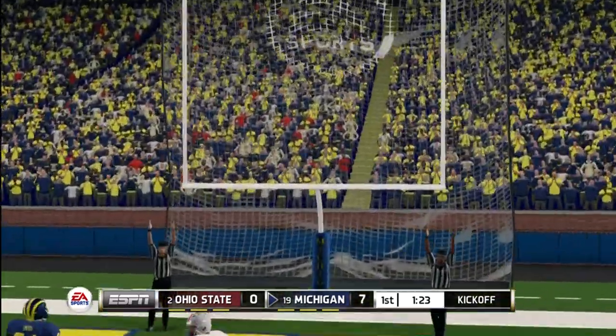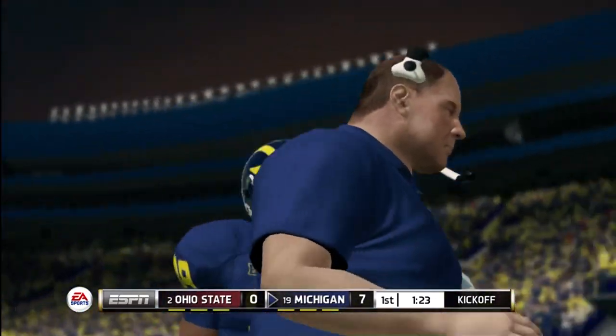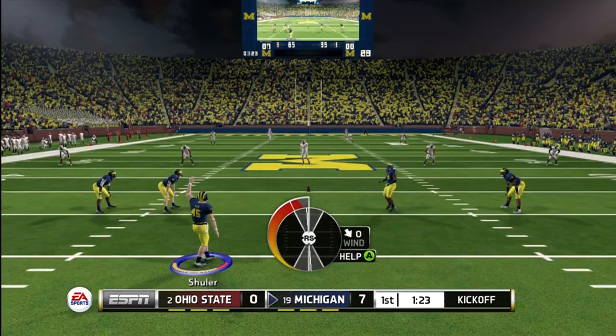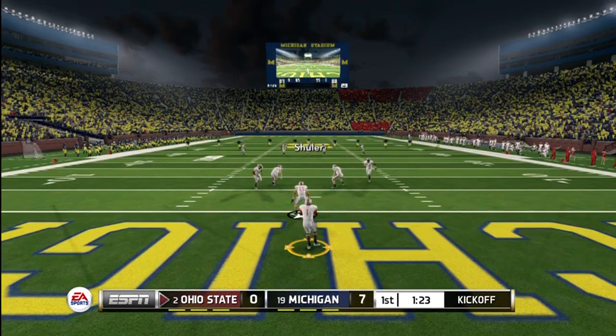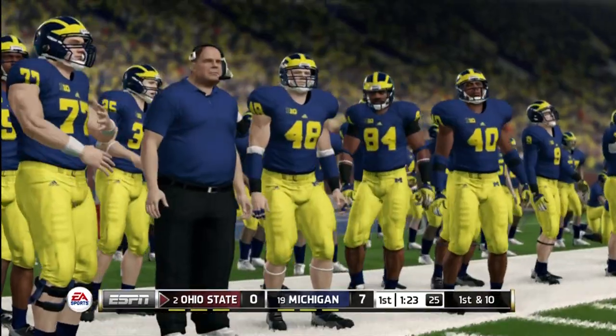And he tacks on the extra point. A short 2-play, 47-yard drive. And it's good for 7 points. The score now, 7-0. Looks like they're ready for the kick. He really got a hold of that kick. This one's going to be down in the end zone for a touchback.